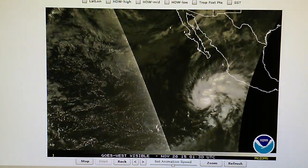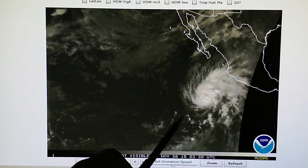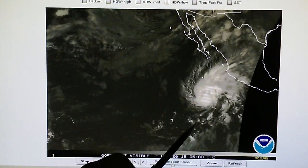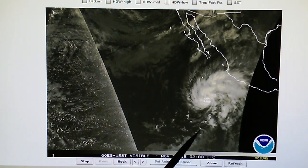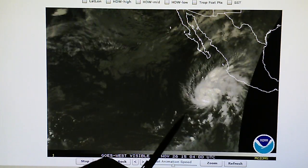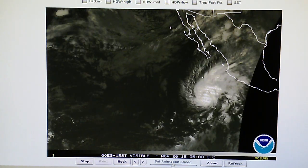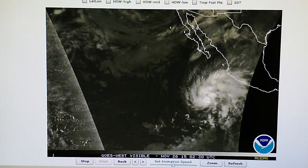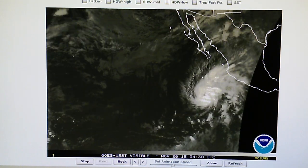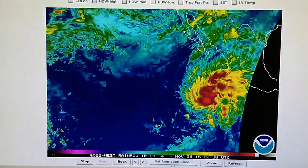Let's go to the visible light mode, and we can see right down here there's a feature, very strong couple of shock waves that are being blown out of the bottom of the storm right down here, right there. Semicircular blast wave. All right, let's go back to the infrared loop.